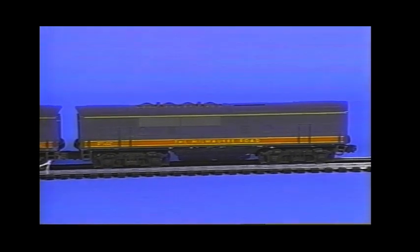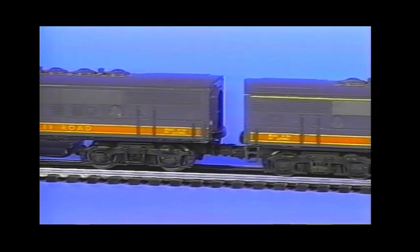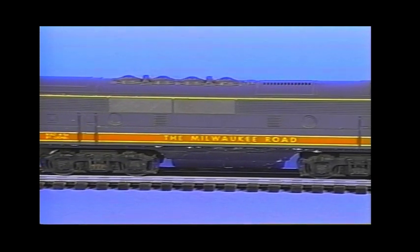The 2378 Milwaukee Road came with or without the yellow heat stamp stripe below the roof line. Another variation was a power unit without the stripe and the B unit with the stripe. This could be considered sloppy housekeeping or quality control.